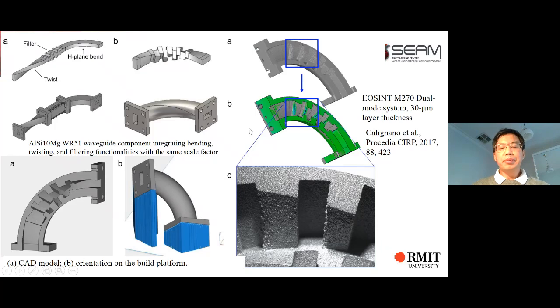So let's have a look at the real part. That was published in 2017. Another good example to show the influence of the design on the surface finish. This is not a titanium part. It's an aluminum silicon tin magnesium waveguide made by selective laser melting, using a M270. That's the internal structure of this waveguide, and that shows the cross-section view. And this is the part when it's built on the plate. And of course, support structures are used again.